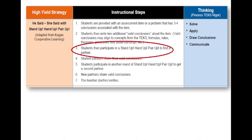Once everyone's paired up, then we could pose the question to them. And what we would want students to do is share their valid conclusions with each other. You might think about who would start the conversation. So the person with the most siblings would start this time, or whatever that might sound like. So give each partner an equal amount of time to share, and then we'll have them repair. So once they've done that, thank your partners, hands back up, find a new partner, and move.